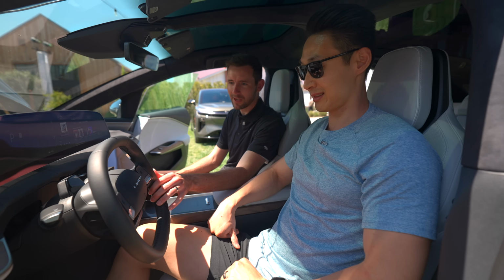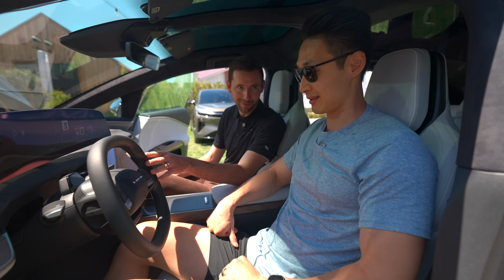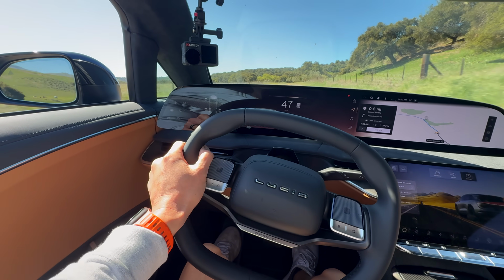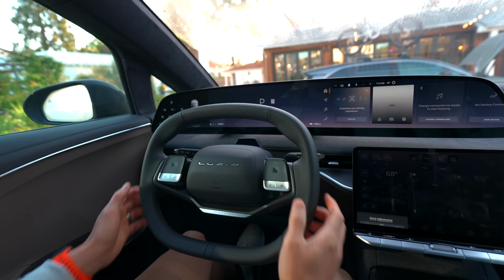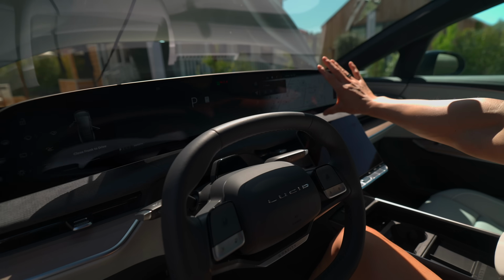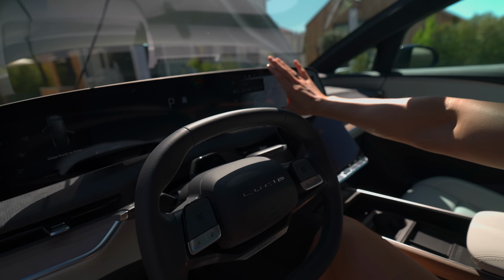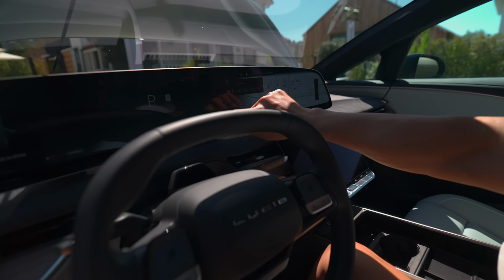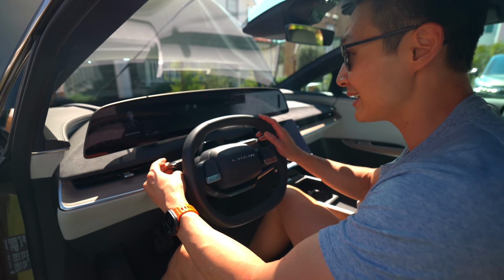One of the things that really stands out, obviously, is our squircle, right? And what that is intended to do is bring down the top rim of the wheel to give you an unobstructed view of our 36-inch 6K OLED. Classic Lucid Air display, but this time, this is now one continuous screen. Everything is touch sensitive. Premium, very premium, even the blinkers.